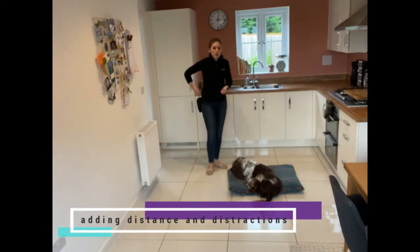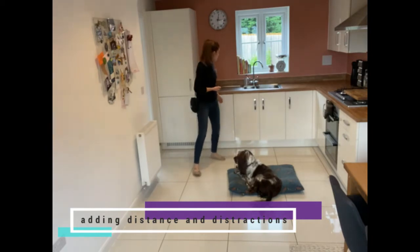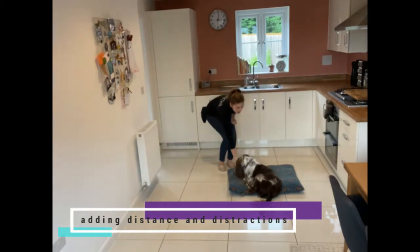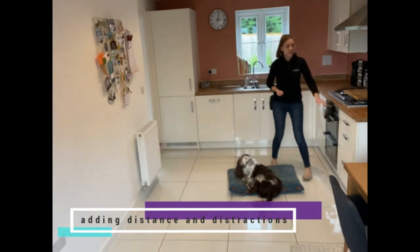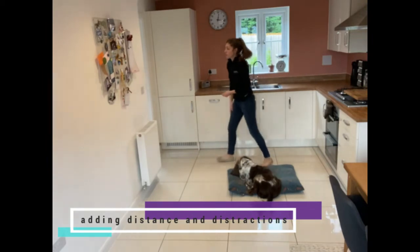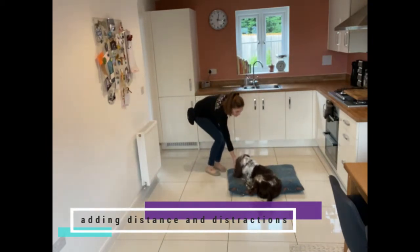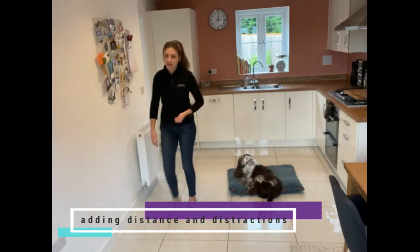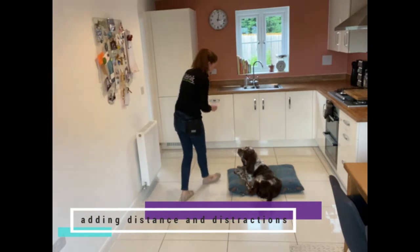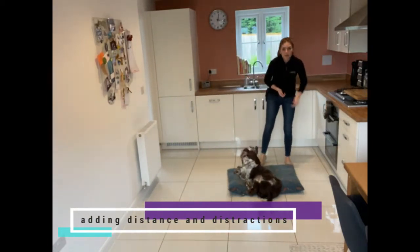Once your dog is getting good at movements, you're gonna throw in some distractions. So what you're gonna start doing is going, can I move and slightly open my cupboard, and then I'll reward you. Can I move over here and slightly open a drawer, and then I'm gonna come back and reward you. Can I move over here and open the fridge, that's always a biggie, and reward you. Can I just move over here and flick some switches? You get really creative when you're doing this. Good boy. Can I come over here and open the oven?